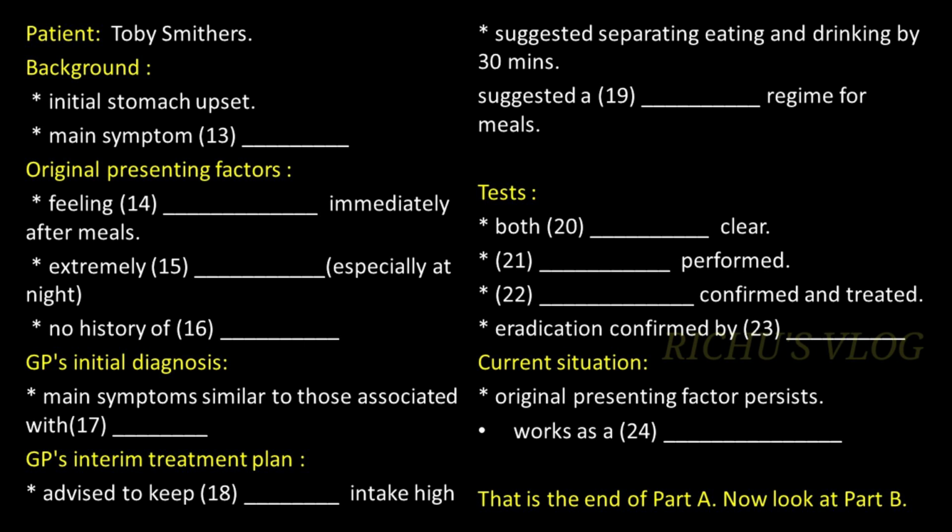Mr. Smithers? That's right, Toby Smithers. Now, I think you've been having some stomach problems. Yes, that's right. For some time, actually. Okay, I've got some notes here, but perhaps you can tell me in your own words about those problems, about any treatment you've been having, or anything else you can remember that seems relevant.